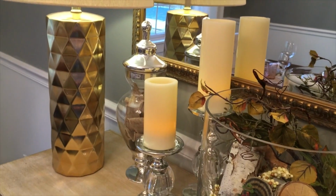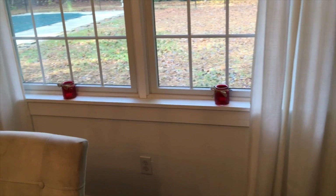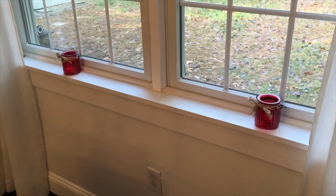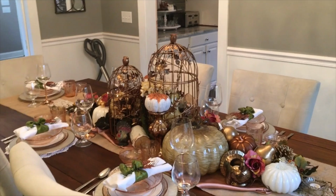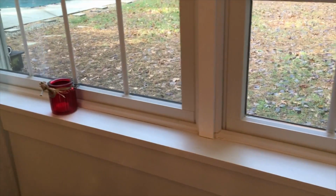And then just some pillar candles and an apothecary jar. In the apothecary jar, I just put some more burlap just to kind of bring it together. And then over here in the windows, I just stuck a couple of small little votive holders, and those were from the dollar store as well. I got a bunch of them. I was originally going to use them as place settings, but once I started making them, I thought that they looked too busy on the table. So I literally just decided to scatter them around the house, and I ended up putting them in a bunch of my windows. And you just tie some raffia ribbon on them and put a little tea light in.